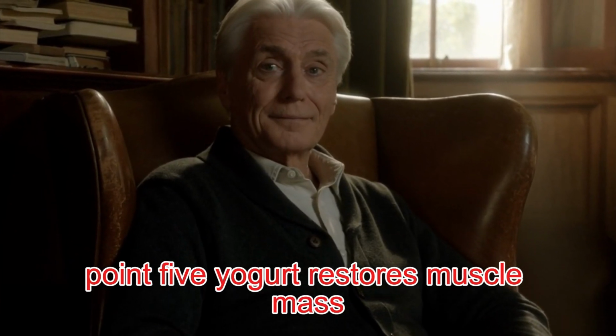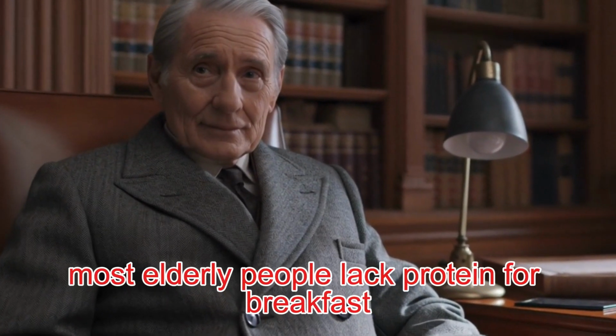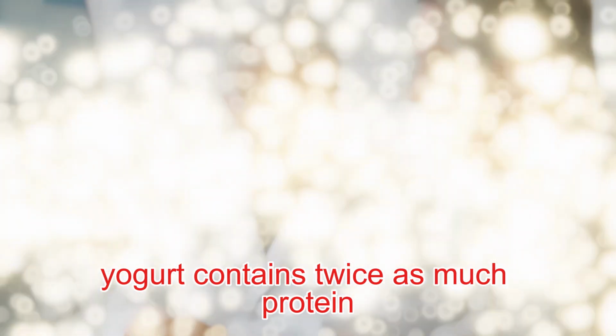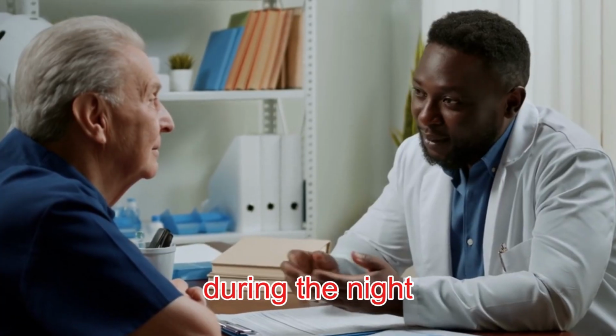5. Yogurt restores muscle mass, strengthens joints, and is healthy for the intestines. Most elderly people lack protein for breakfast. A jar of yogurt is the easiest way to fill this gap. Yogurt contains twice as much protein, which is perfect for replenishing lost muscle mass during the night. This is especially important for people over 60.